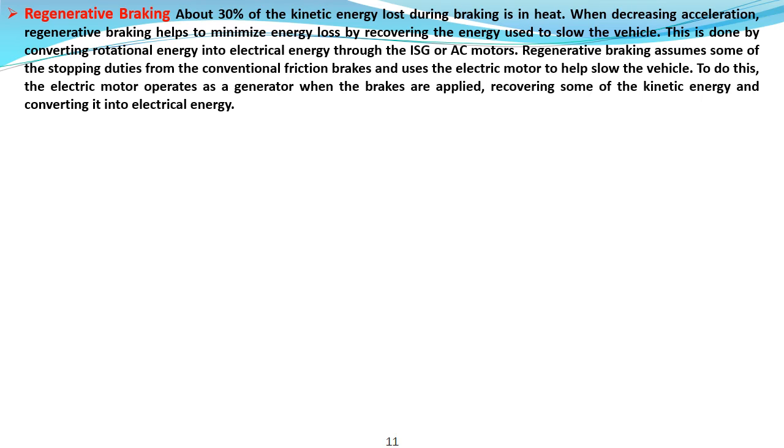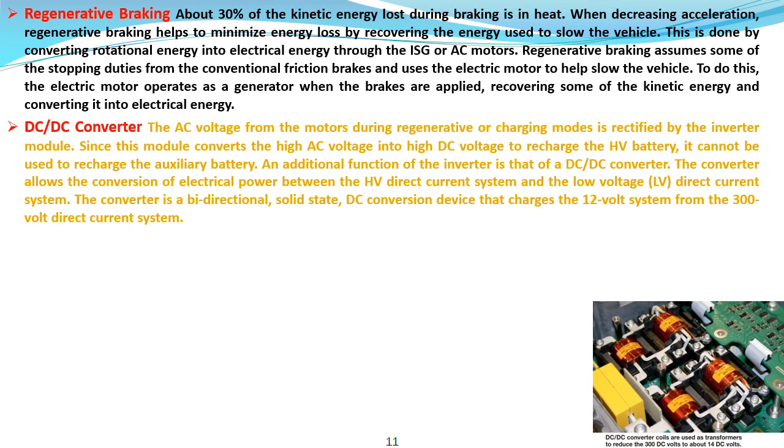When decreasing acceleration, regenerative braking helps to minimize energy loss by recovering the energy used to slow the vehicle. This is done by converting rotational energy into electrical energy through the ISG, as we mentioned before, or AC motors. Regenerative braking assumes some of the stopping duties from the conventional friction brakes and uses the electric motor to help slow the vehicle. To do this, the electric motor operates as a generator when the brakes are applied, recovering some of the kinetic energy and converting it into electrical energy.